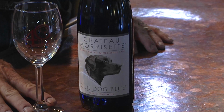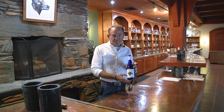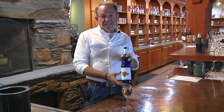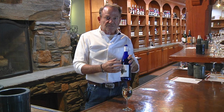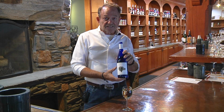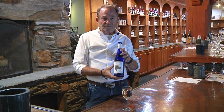This is the wine that we call Our Dog Blue. It is a blend of Riesling with Traminette. And we produced this wine long ago when Riesling wasn't a popular grape. And so we changed the name, and Rieslings were typically in green or brown bottles. We put it in a blue bottle, and sales went from 2,000 cases to 35,000 cases in a year and a half. And so it just exploded on the market.